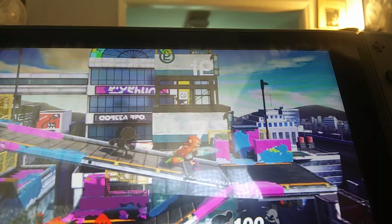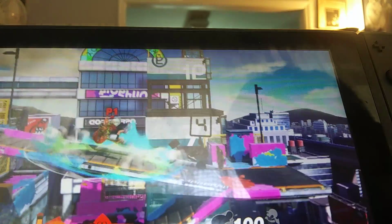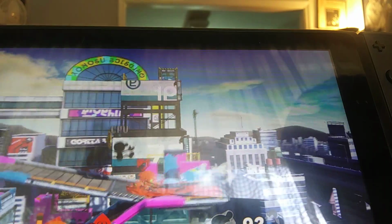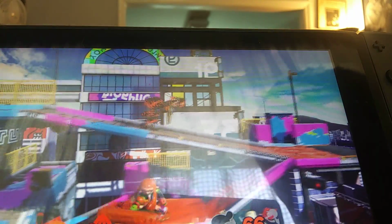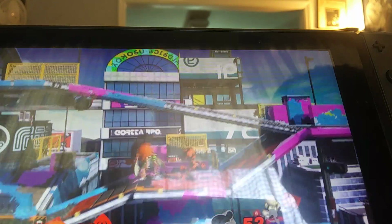Mm-hmm. Now that's going to be Mr. Game & Watch's new costume. Who wants to see Mr. Game & Watch's new costume? Let me know in the comments below if you like Mr. Game & Watch's orange costume.